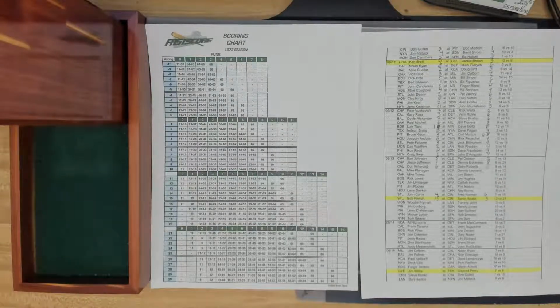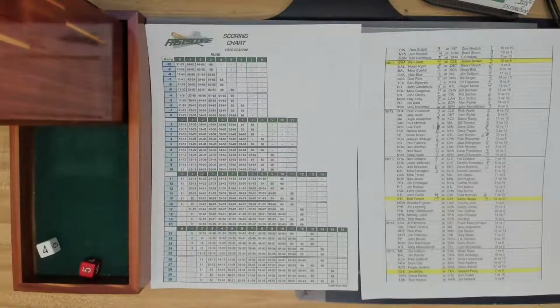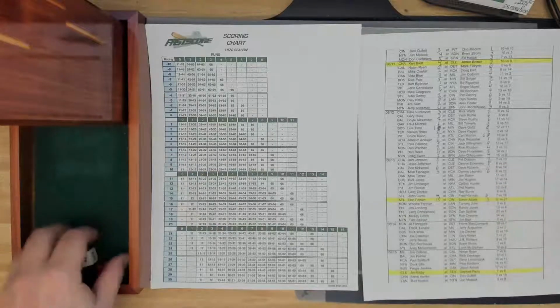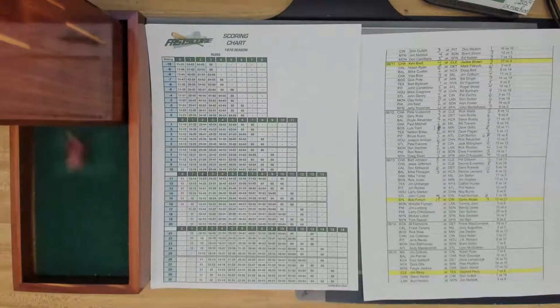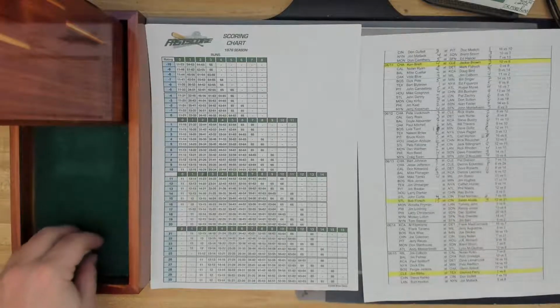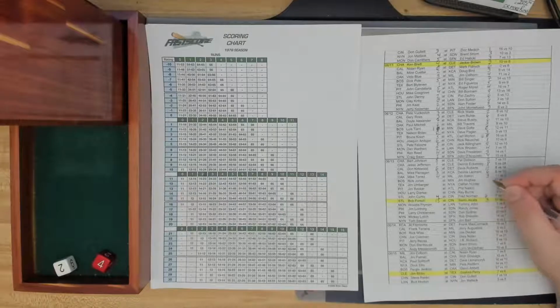Baltimore taking on Kansas City. Baltimore has an 8, and that is 3. Kansas City has a 12, and that is 6. The Royals will beat the Orioles. Oakland taking on Milwaukee. Oakland with an 11, and that's 4. Milwaukee has a 5, and that is 3. Oakland will beat the Brewers.